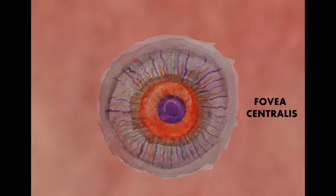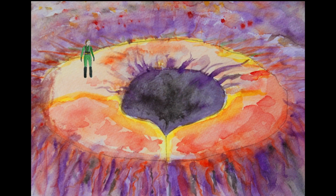This is the fovea centralis, a small pit in the retina responsible for our sharpest, clearest vision. Foveal vision allows us to do things like read books, or drive cars, or play video games.